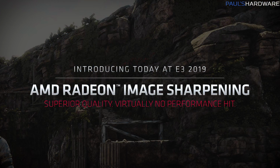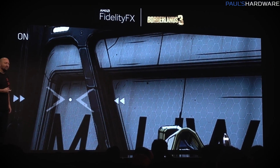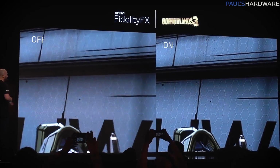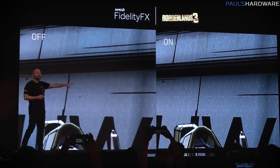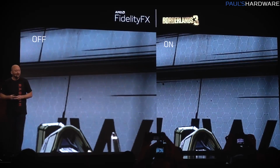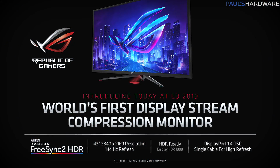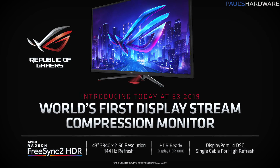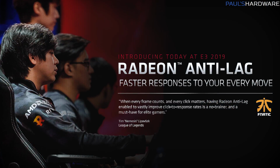For instance, Radeon Image Sharpening is AMD's answer to DLSS, and they say it works with less of, or in their words, virtually no performance hit. It is a post-processing effect that does sharpening in low contrast areas but leaves high contrast areas alone, so you get more detail without making clean anti-aliased lines more blurry. Also, they showed an Asus monitor with display stream compression, which allows a 4K 144Hz HDR signal to be transmitted over a single DisplayPort cable with FreeSync 2 support. That's pretty cool.